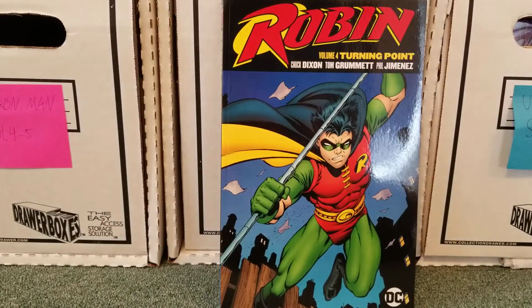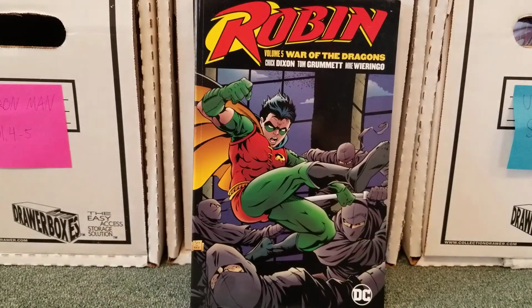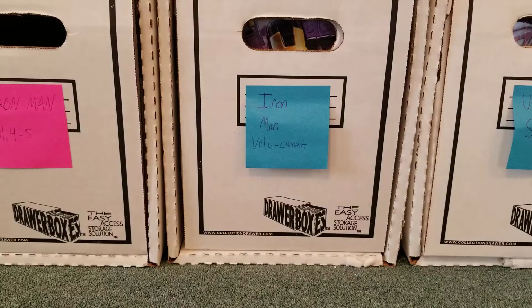Volume 4. Volume 5. That's it. That's all they have so far. I hope they keep making more of those because I love that series and I really don't want to hunt down all the issues. And then this, I didn't even realize they came out with.